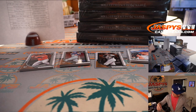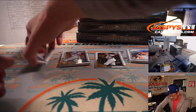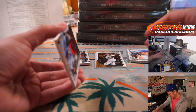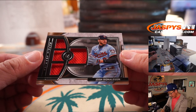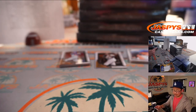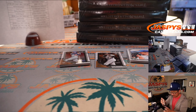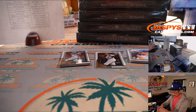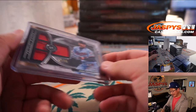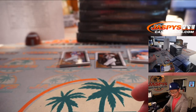All right. And your hits. First one behind Ryan Mountcastle is Quad Relic Josh Donaldson, 21 out of 99. Will he be traded from the Twins? Steve Locke with the Twins. Honestly, going into this season, I thought the Twins would be a lot better than they have been this season.